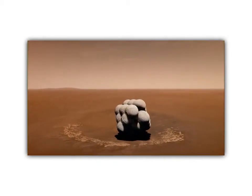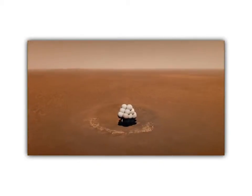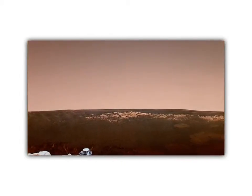When Opportunity landed at Eagle Crater, it was a 300 million mile interplanetary hole-in-one. We rolled to a stop right in front of layered bedrock. Bedrock is geologic truth. Opportunity landed in front of a Martian history book.